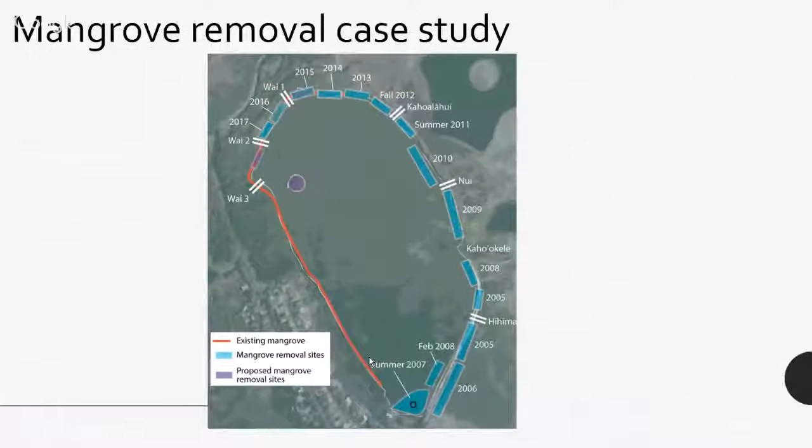Okay, so in He'eia Fishpond, restoration has been ongoing since the early 2000s. This is a map showing the different times where they've removed mangroves. So it's a sequence of their restoration. All the blue shapes are along the fishpond wall, the outer wall. On this side is Kaneohe Bay, and up here is upland. Upland is a marsh that is also being currently restored. This is in the He'eia Ahupua'a in Kaneohe.